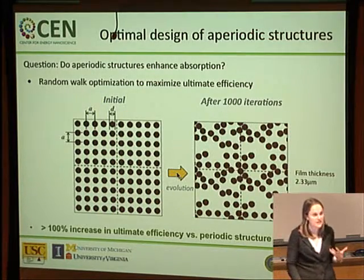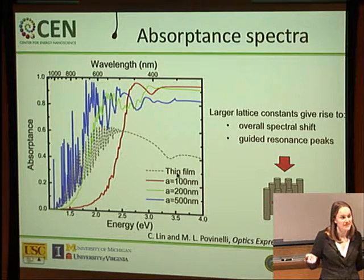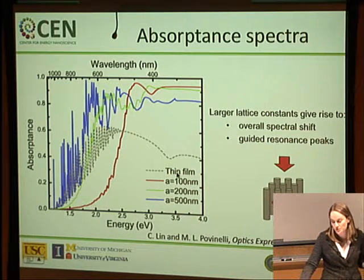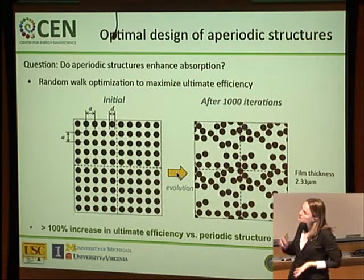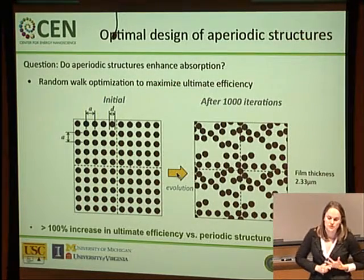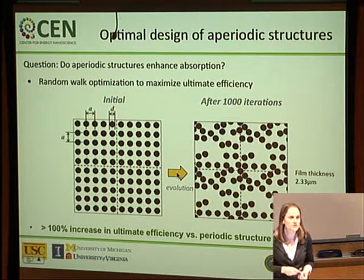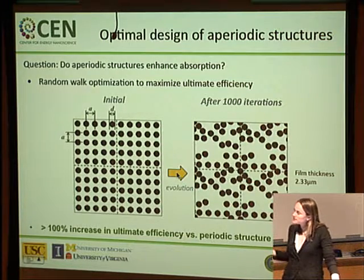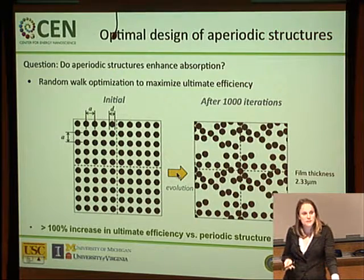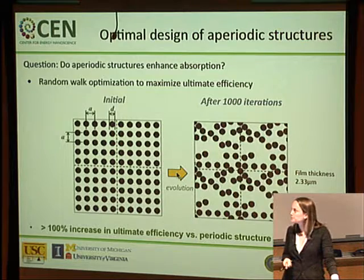So once we saw that, in fact, nanowires absorb more light than solid films, our next question was whether moving the nanowires around can help. And so we looked at optimal design of aperiodic structures. So the basic question is just whether aperiodic structures enhance absorption. And what we did here is that we used random walk optimization to maximize our figure of merit, which was the ultimate efficiency, an integrated absorption over the whole spectrum.